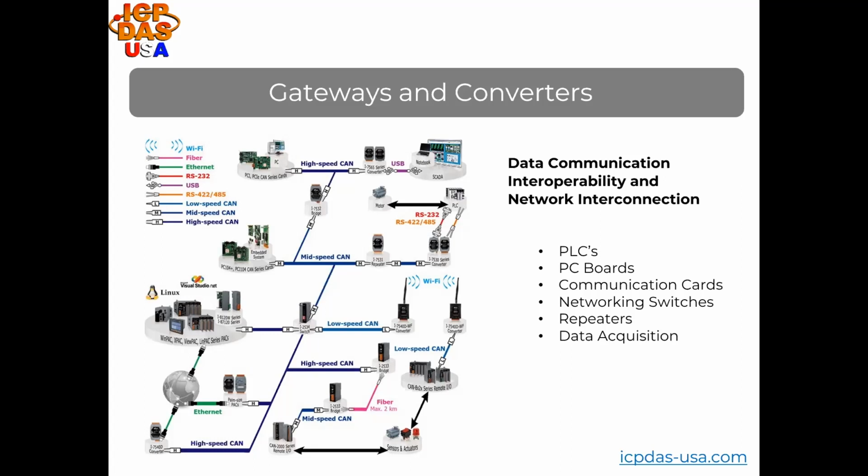I-7530 CAN to RS232 converters allow a PLC that controls a motor into the network. An I-2534 CAN switch networks together different CAN networks that communicate over varying speeds. I-7540D-WF CAN to Wi-Fi gateways allow for wireless communication to CAN equipment. CAN remote I/O are connected to sensors and actuators. CAN communication cards in our programmable automation controllers allow for programs developed with Visual Studio .NET and Linux to control and monitor CAN devices.